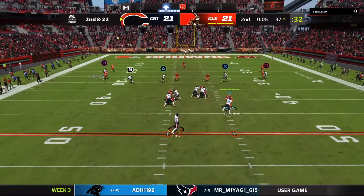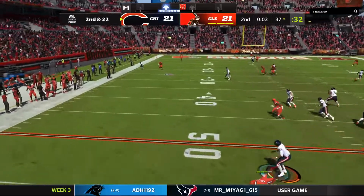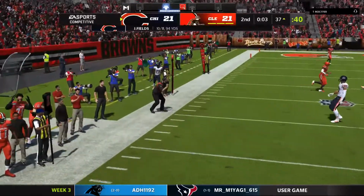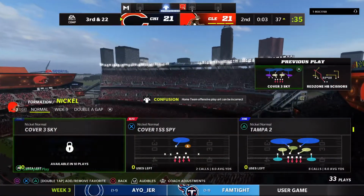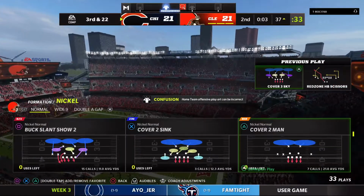Another try after the first down sack. Fields. And this is incomplete with a clock showing just 3 seconds left. And that right there, his first incompletion of the game, pretty remarkable.